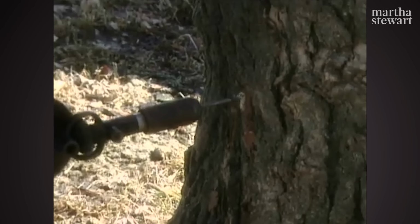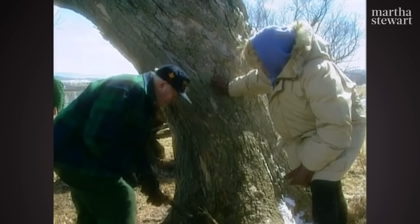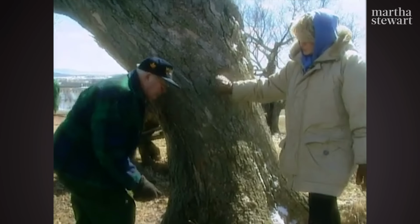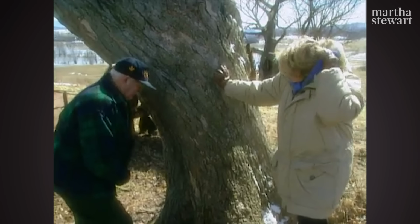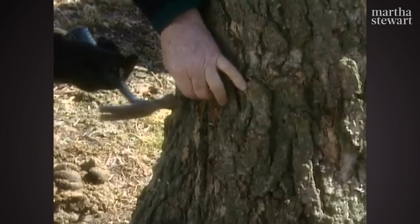So you're drilling a hole. Yeah, we're drilling a hole. How big is that bit? 7/16 in diameter. Okay. It always has to be exactly 7/16? No, they've come out recently with a smaller drill, and it's worked out good. And then you just hammer that in? Yes.